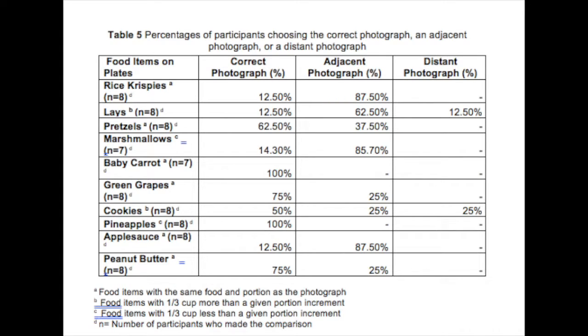Although not perfect, with revision and modification in light of age, food photographs may be useful in teaching recommended food portions among children in the future.